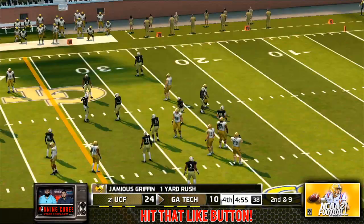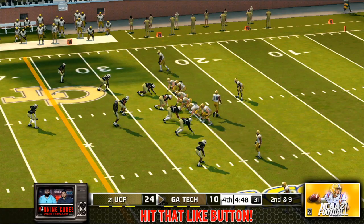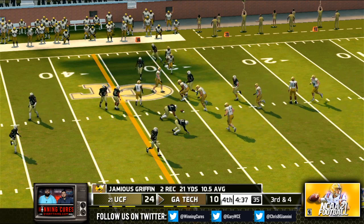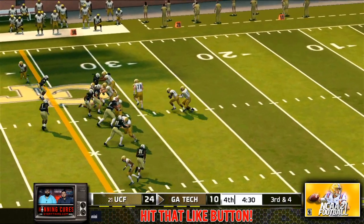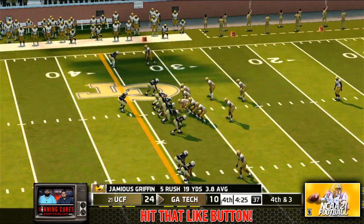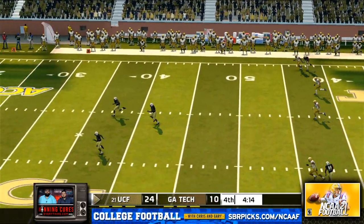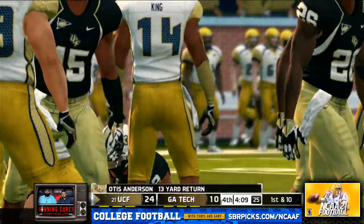Runs it right and can't get away. Nice tackle. Got a man. Watch out here. And he's taken down at the 31-yard line. Gets out to about the 32-yard line. Anderson back deep to return. He punts it away, and it's a great kick. And down he goes at the 35.